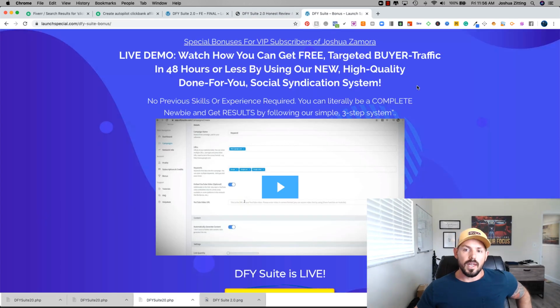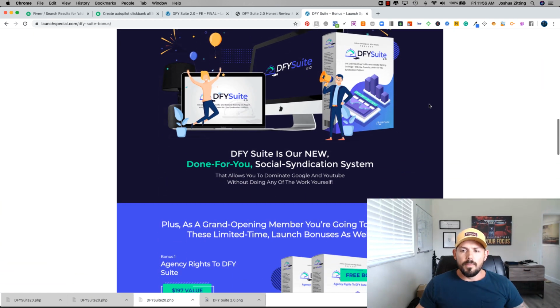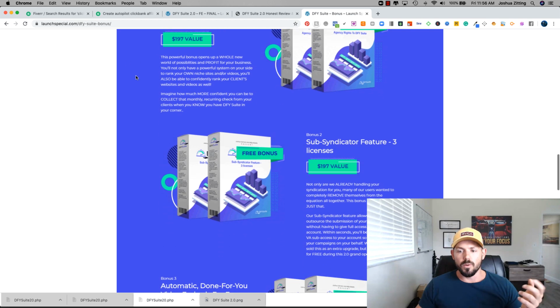And then the other thing I wanted to point out is that the vendor himself, Joshua, actually put together some really cool bonuses for you guys. Like agency rights to Done For You Suite. Like I said, you can go out there and promote this and sell this as a service to other people, and it becomes just an income stream for you.